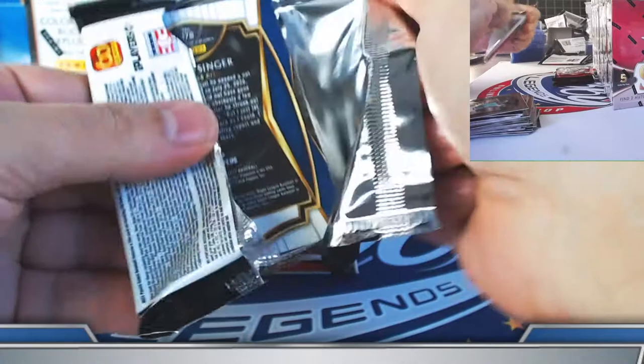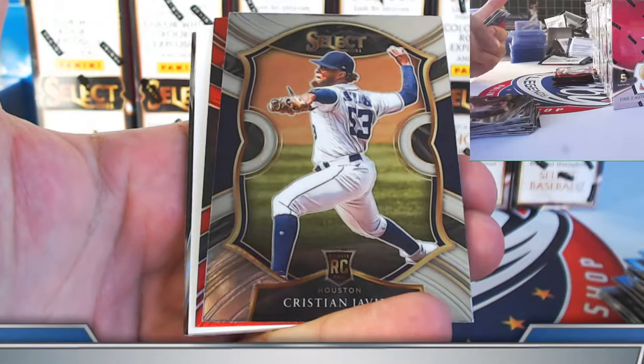See our second autograph coming up here. No, not this one. Red prism to 199. Jose Abreu.